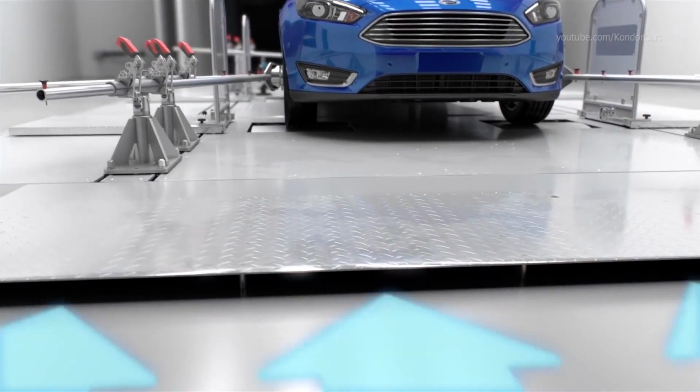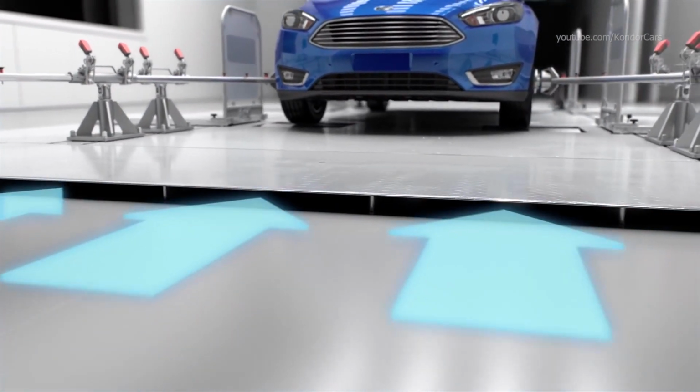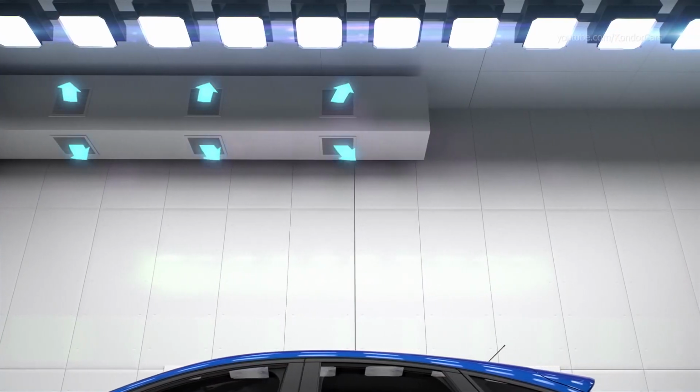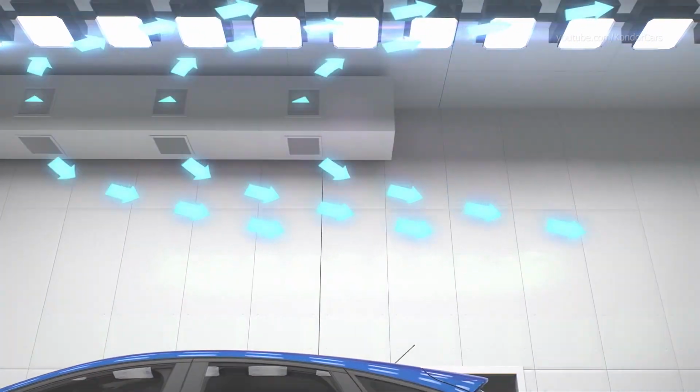To ensure a realistic airflow under the vehicle, parts of the special airstream system suck air off ahead of the vehicle and trace it back to the air cycle behind the vehicle again.